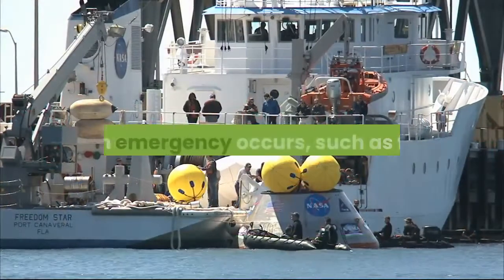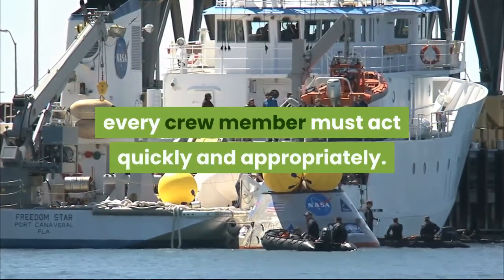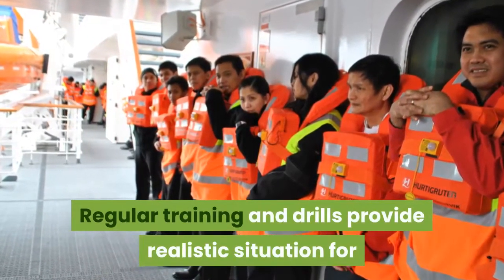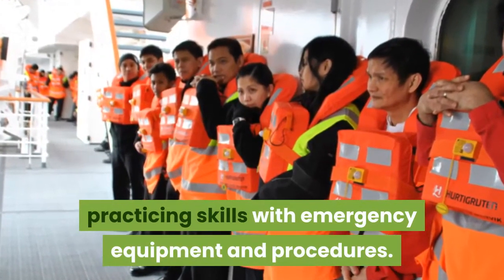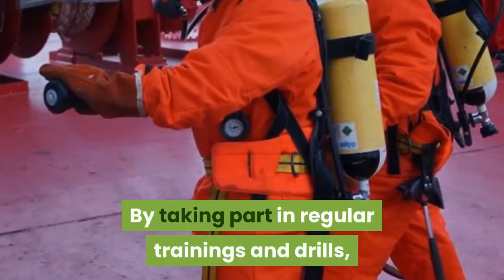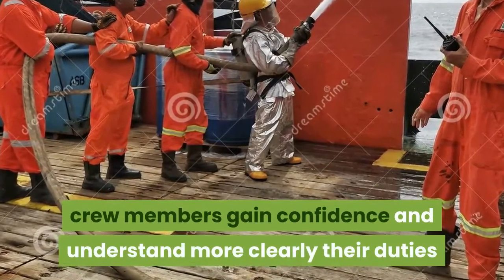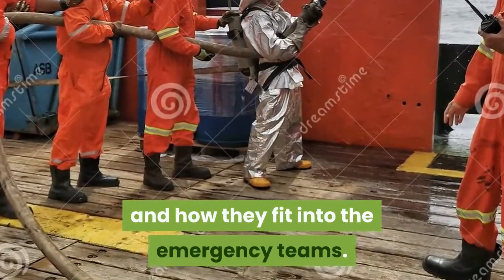If an emergency occurs, such as fire, every crew member must act quickly and appropriately. Regular training and drills provide realistic situations for practicing skills with emergency equipment and procedures. By taking part in regular trainings and drills, crew members gain confidence and understand more clearly their duties and how they fit into the emergency teams.